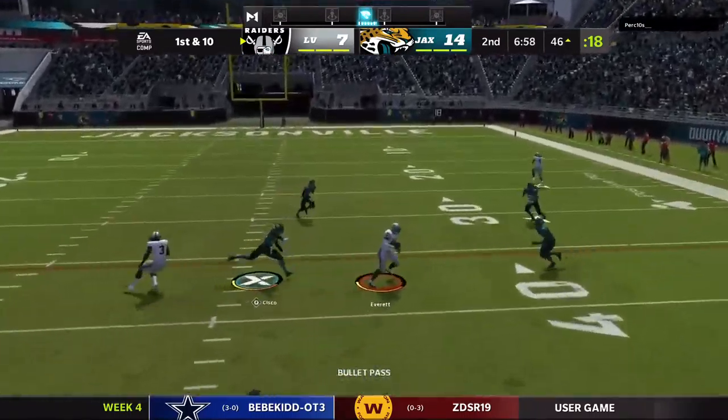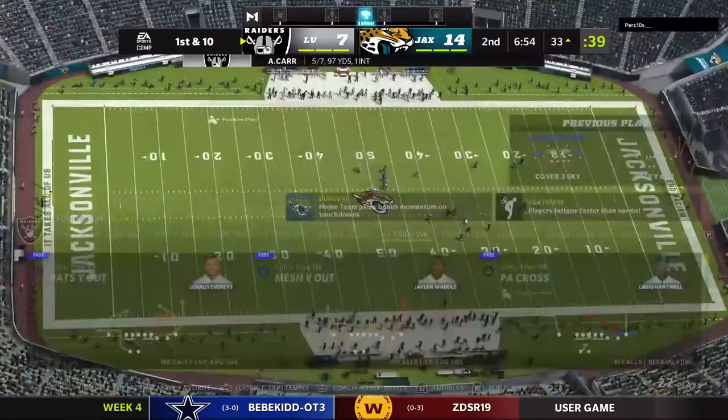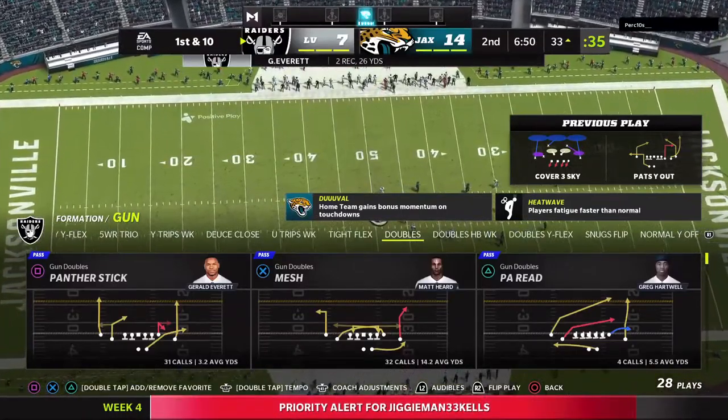First down. Working the middle here. That's complete to Everett, the tight end. And he's corralled, but not before getting it inside the 35.